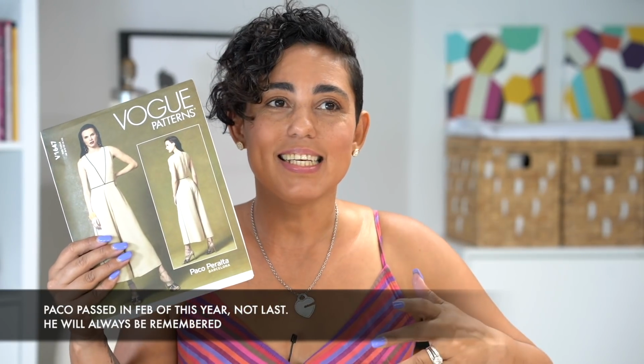Then this is 1647 by my good friend who passed away last year. So sad, Paco Peralta. He was amazing. He was a fantastic person. I used to love reading his messages. And I loved all his patterns. So when I saw this one come out, I bought it. I love this design. This jumpsuit is so good. And one of the really great details is that piping that you see on the seam lines. So I can't wait to make this.